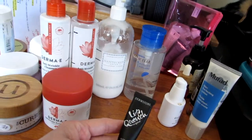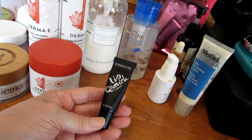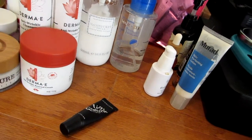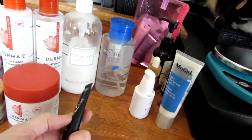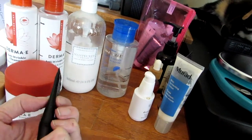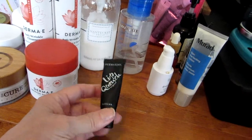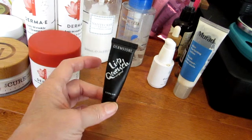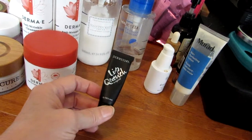Okay, this one I did weigh. This is the Derm Store Lip Quench, and let's see, how many grams did this weigh in at? 10 grams. Now, this was really, really full, like all the way to the top. It is about halfway, so it's only 10 grams left. I do really like the lip quench, so I'm never unhappy when I get this in a box. I really do like it.